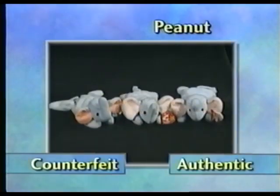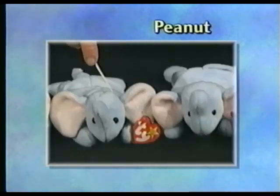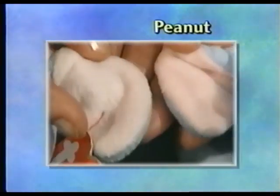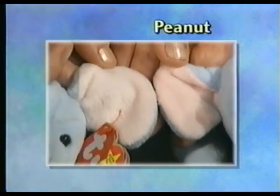Here we have Peanut, another one of my favorites because he was the second Counterfeit I ever acquired. This Peanut actually is smaller overall. He has a smaller head. He's a little bit grayer in color than the authentic tie Beanie Baby. His ears are larger and more pointed at the end. He actually looks a little bit like Dumbo here.